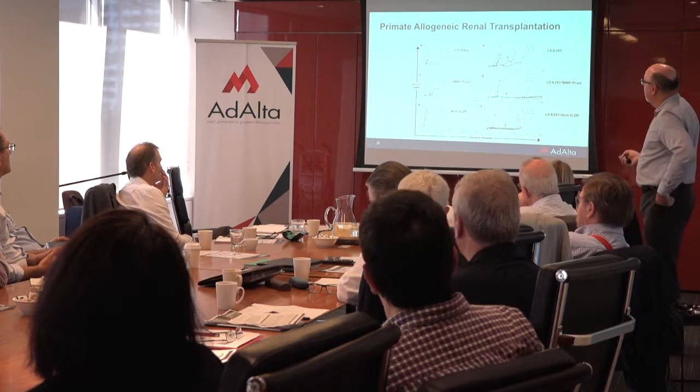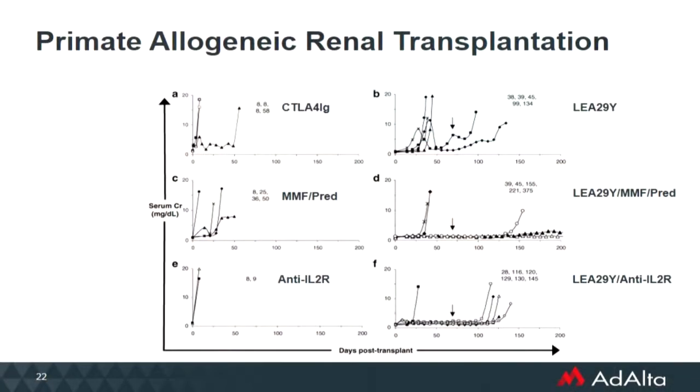So this is monkeys given kidney transplants from other monkeys, so an allogeneic transplant. If you treat them only with CTLA-4AG, the animals reject the kidneys very quickly, and that's measured through serum creatinine levels, a surrogate for kidney function. You treat them with LEA29Y as a single agent, and you get much more prolonged kidney survival.